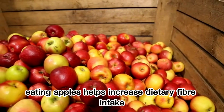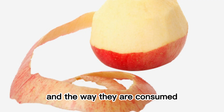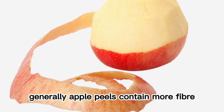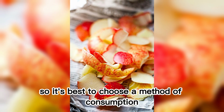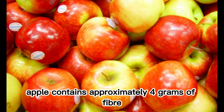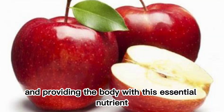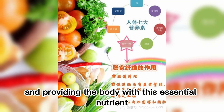Apples help increase dietary fiber intake. The fiber content of apples depends on their variety and the way they are consumed. Generally, apple peels contain more fiber, so it's best to choose a method of consumption that retains the apple peel. A medium-sized apple contains approximately 4 grams of fiber, which is beneficial for increasing dietary fiber intake and providing the body with this essential nutrient.